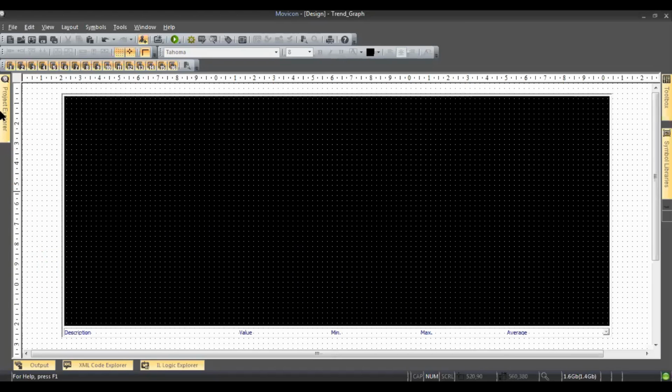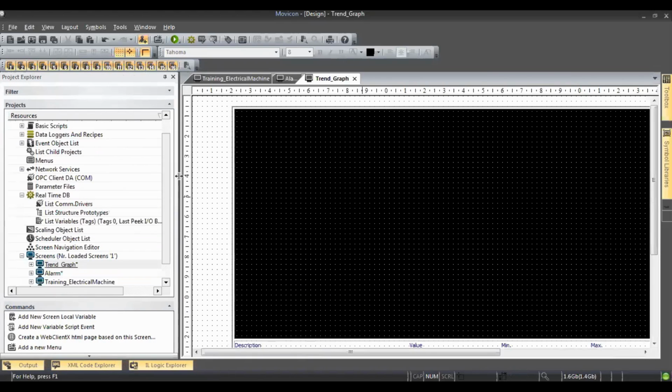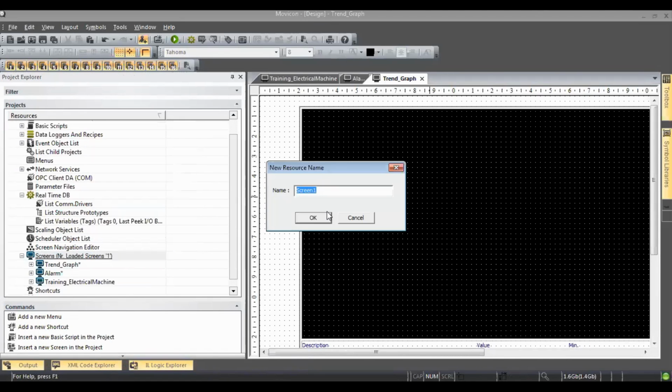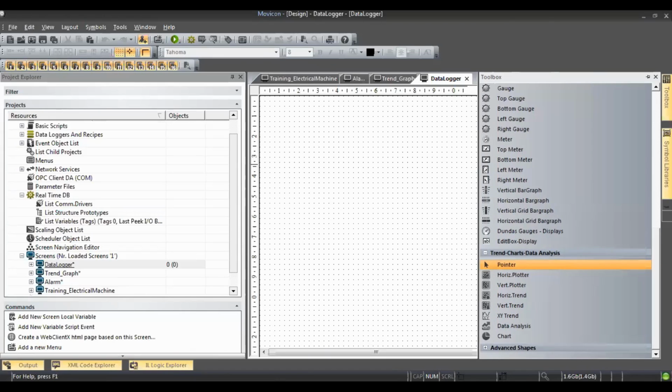But what I would like to share with you is that you have to create at least a minimum of three screens, which is mandatory, and the fourth screen you can take as well. One is called a data logger screen. For example, you want to store the data from your PLC, and you want to retrieve the data and store it.